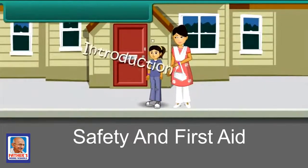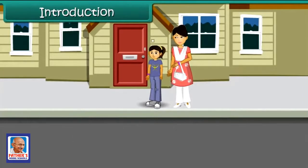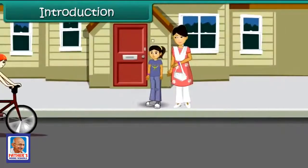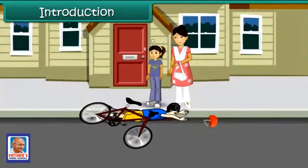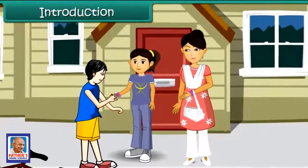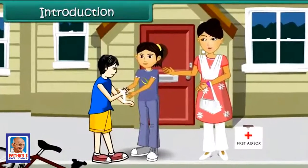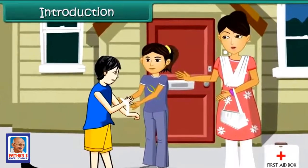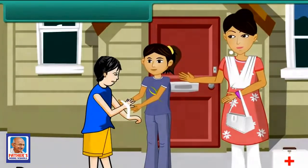Introduction. Roly and her mother came out from their house to go to the market. While closing the gate, they saw a cyclist coming with speed, suddenly skidded and fell down in front of their house. Roly helped the person to stand who was in pain. Her mother told Roly not to worry and gave him the first aid. Let us discuss about first aid today.